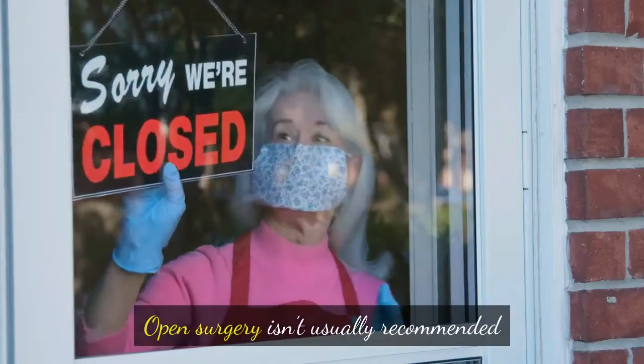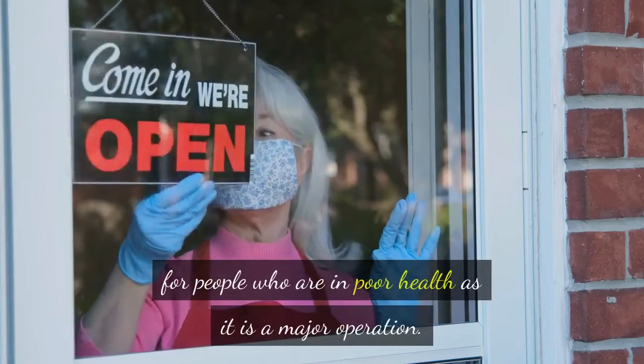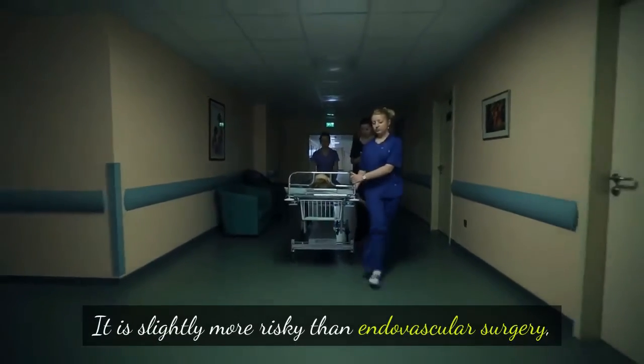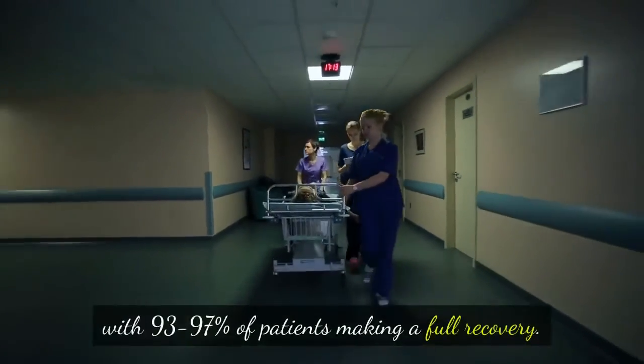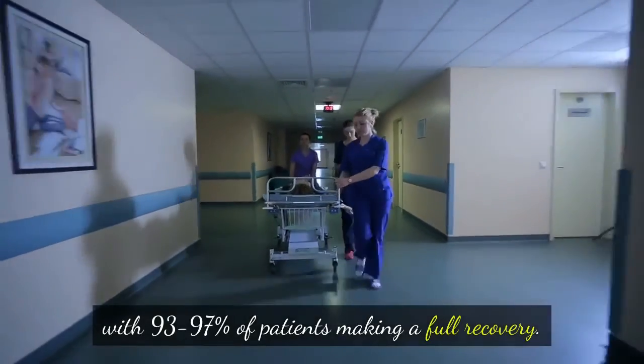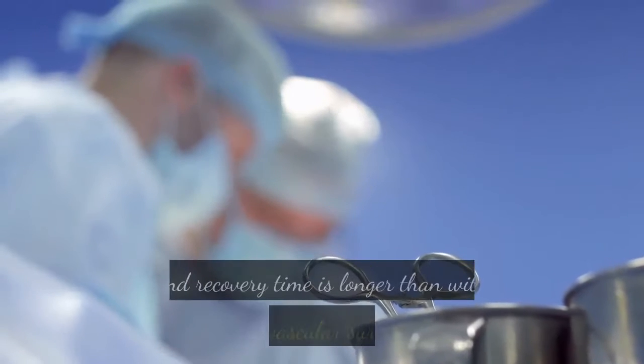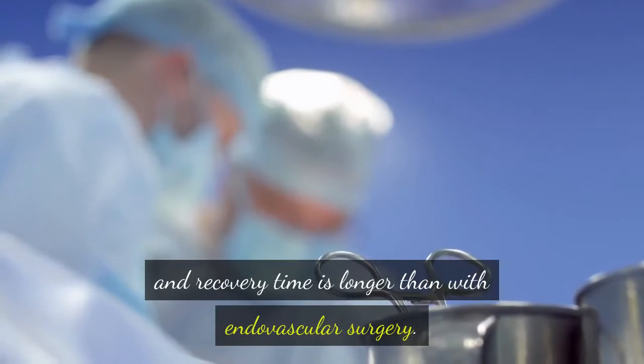Open surgery isn't usually recommended for people who are in poor health as it is a major operation. It is slightly more risky than endovascular surgery, with 93 to 97% of patients making a full recovery. The main risk of open surgery is death or heart attack, and recovery time is longer than with endovascular surgery.